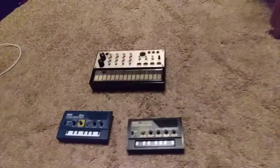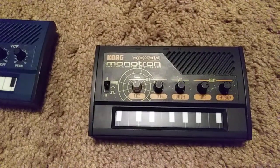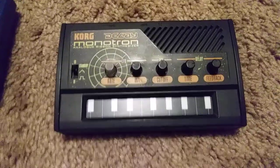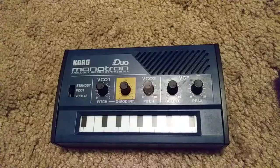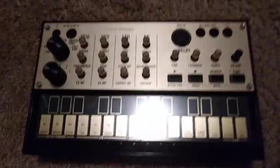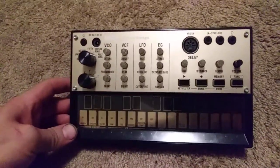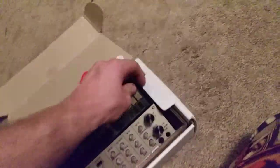Okay, what I have here are 3 different kinds of Korgs. Here is my Korg specifically. It is the Delay Monotron. And then we have the Duo Monotron. This one is Chris's. As said, he leaves a lot of stuff in my house. This is the Volca keys. Can't see that very good. Okay, yeah. This one is also Chris's. It's really fun, and there's a whole lot of crazy stuff that you can do with it. So, yeah, there's that one.